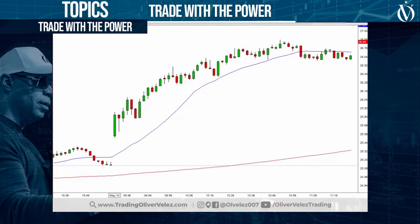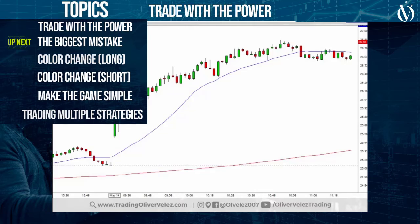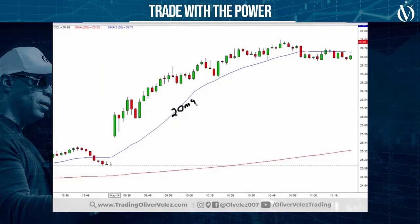Trade with the 20-period moving average. Now remember I talked to you about the two main moving averages we utilize: the 20-period moving average and the 200-period moving average. As a general guideline, I want you to note whether the 20-period moving average is rising or declining. When it is rising, your best bet is to be a buyer. If it is declining, your best bet is to be a seller.